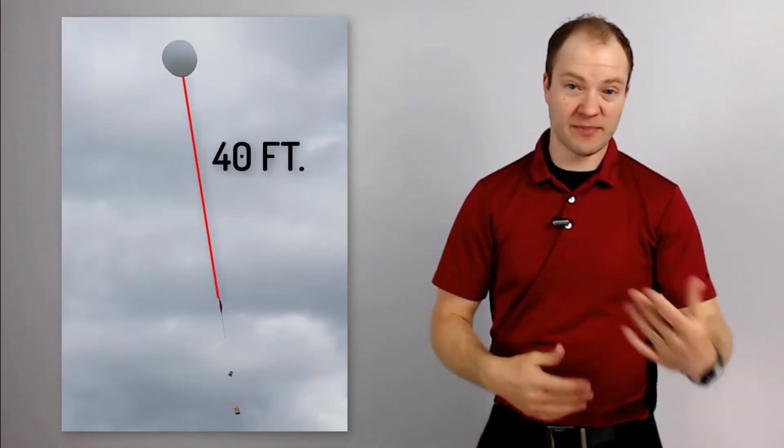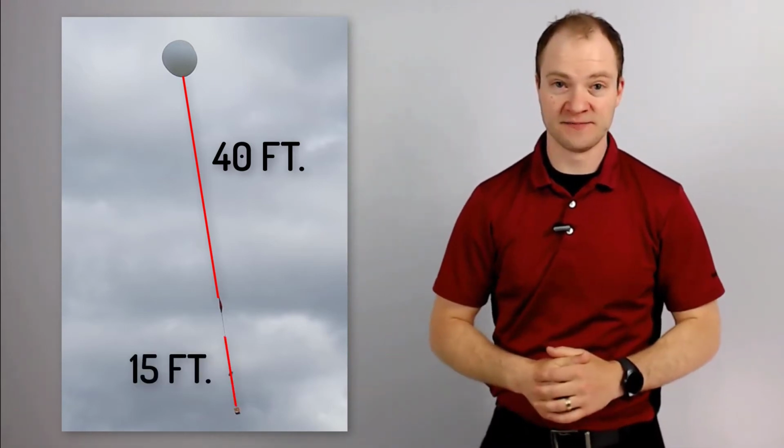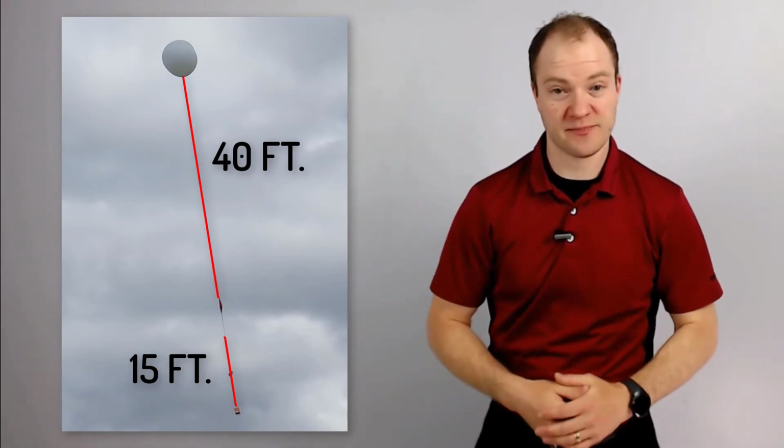One of the things we do to protect ourselves from this violent event is secure everything inside. But we also use a really long payload train. There's about 40 feet of string separating the balloon from the parachute, and then another 15 feet more from the parachute to the payload box. This longer train allows less force from that burst event to be translated down to the payload box. This longer train doesn't come without trade-offs though.